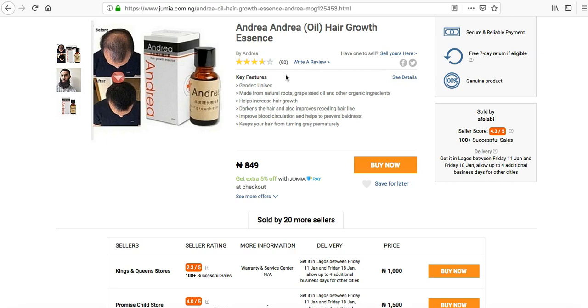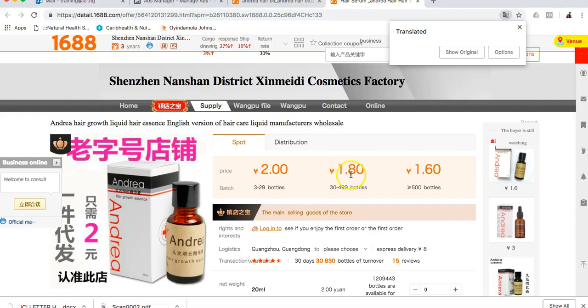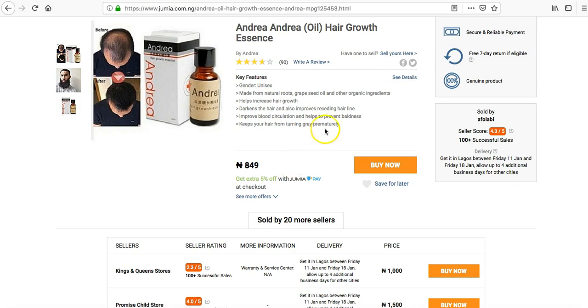So now, this is 849 naira. Let us assume he is the type that is buying at this 1.8, even at 1.6. Let's say he has bought it at 100 naira for each bottle. If he had bought at 200 naira for each bottle, bringing in everything, maybe 250 or 300.